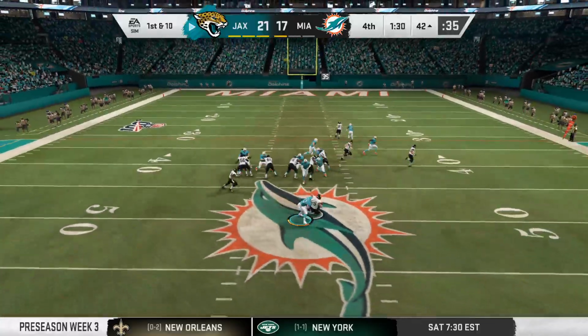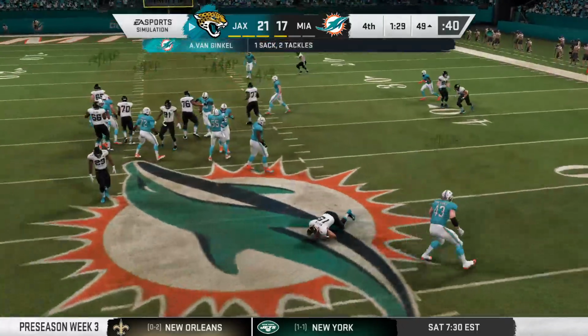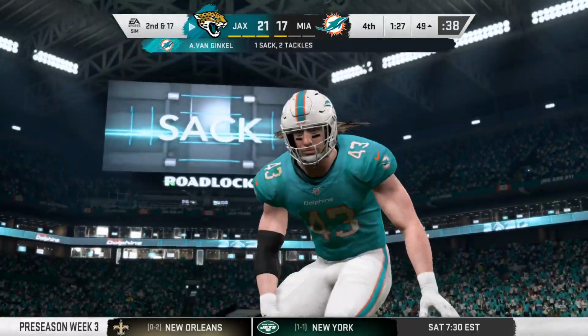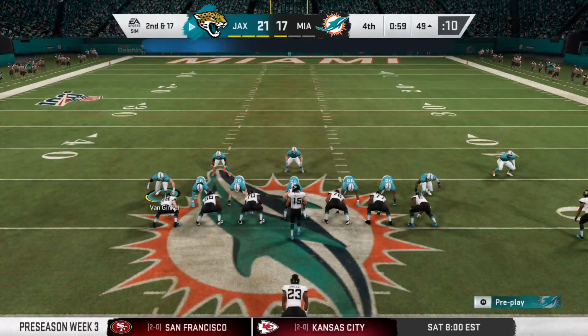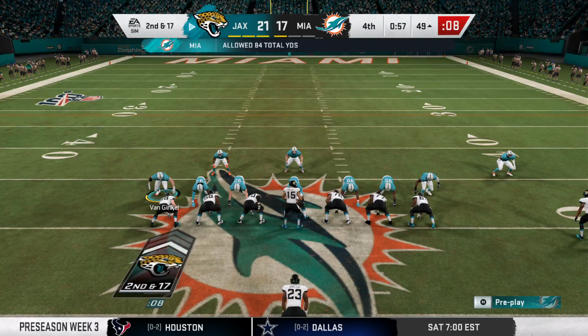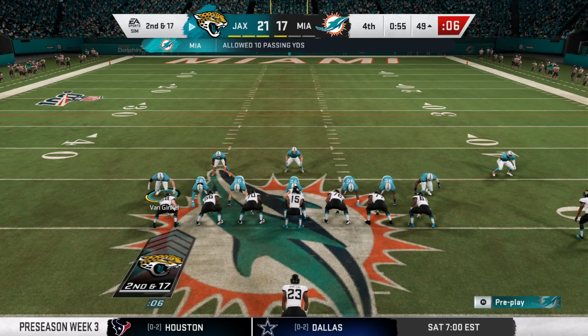That one looks like he'll throw here. And he can't get a throw off. He's taken down. What a huge play at this point in the game. Don't need it all back at once, but you figure they're going to need something here. 17 yards to go on second down.